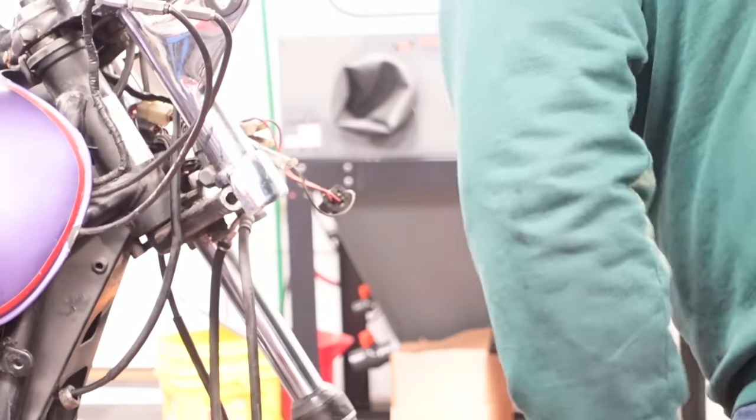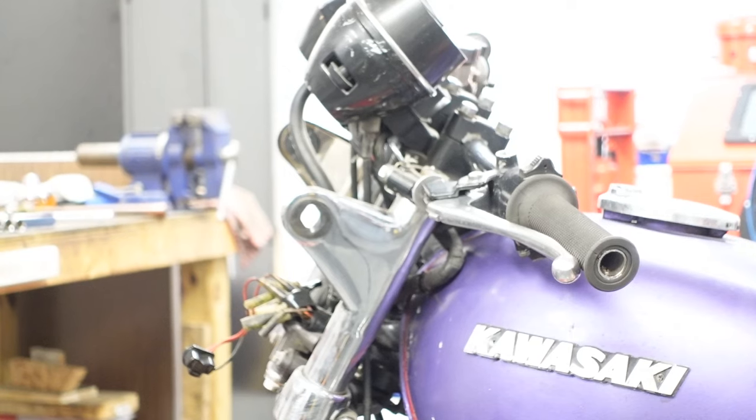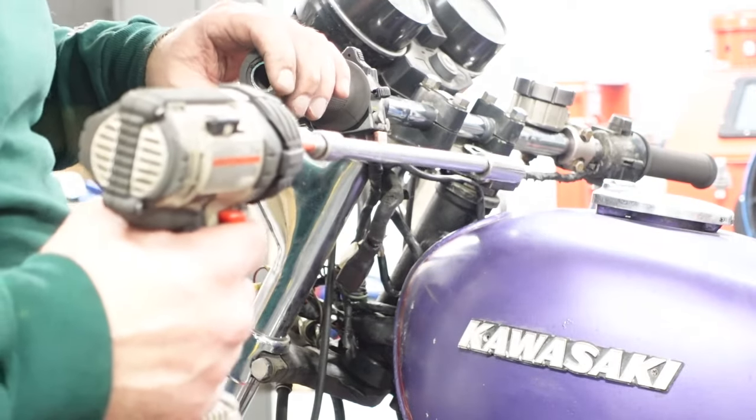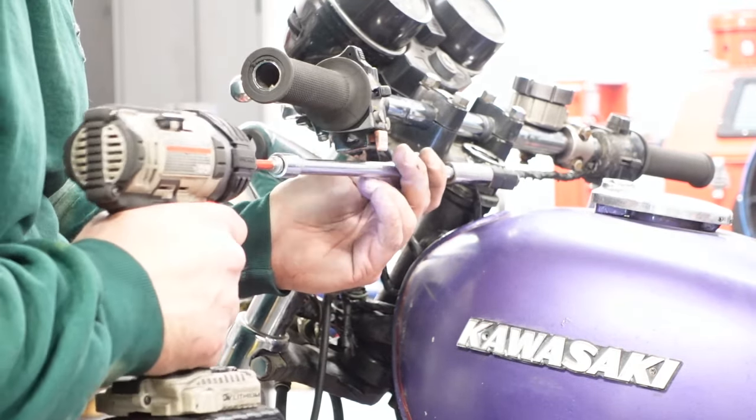Hanging them out sideways doesn't seem to want to work. I don't know. I'm gonna try taking the top of the triple tree off. Or loosen it.